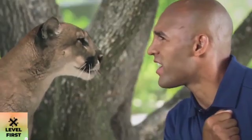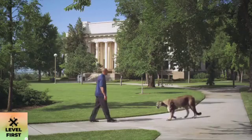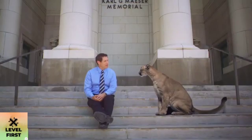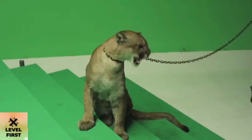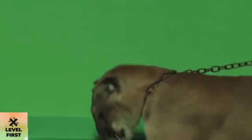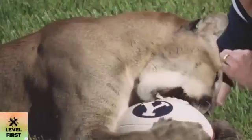Yes, if you look close enough, it becomes clear that people and a fluffy actor are slightly different in color and don't look directly at each other. But this doesn't make the commercial any less cool. By the way, the cougar featured in the commercials is coincidentally called Cosmo, but this name has nothing to do with the university mascot. This particular cougar was named after the character of the movie. Real cougars do not chew the football.